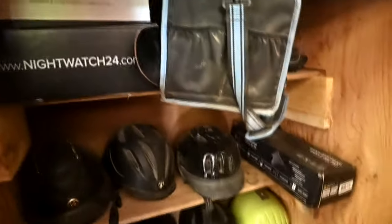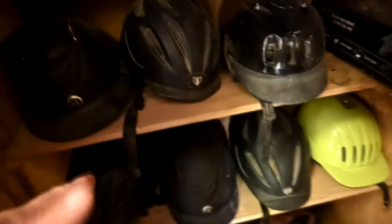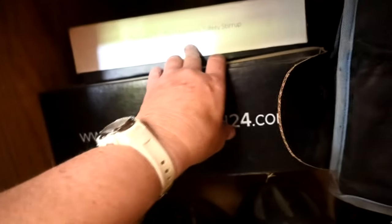This cabinet right here is where I keep all my special stuff. Or actually, it's where I keep all the stuff I don't want to get wrecked or dirty, and it's stuff that I can't keep anywhere else. Mostly it holds our helmets and our boots. We have our Ofina safety magnetic stirrups, which I love. We have our night watch system, which I love. I have this grooming bag, which I also love, but nobody will give it to me. It's Sophie's. She doesn't use it, but she won't let me have it. But this is what I'm really looking for.